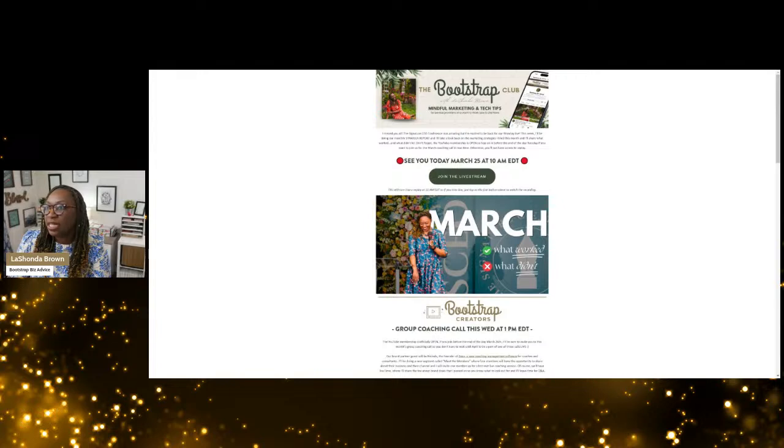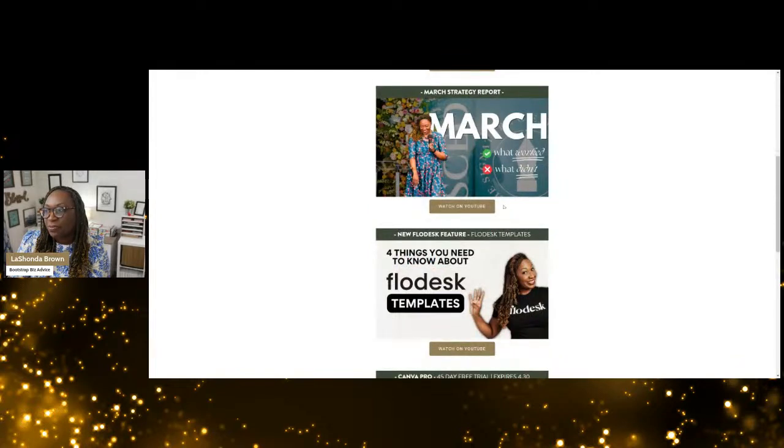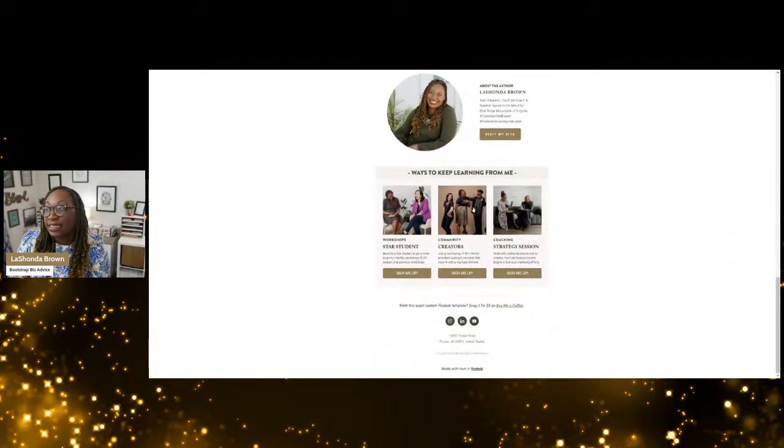Here is another template that I made. We'll share this tab. And so you can see here, this is more of that newsletter format where I say what's in this issue. If you want to get this exact template, here's where you can buy it on Buy Me a Coffee. And so I'm showing people here, here's a new Flodesk feature. Here is a free trial for Canva and ways to keep learning from me. This is another section that you could put at the bottom of your custom emails to constantly be promoting to people. Here's the information that you received in the email, but don't forget, my business is more than just the free content. I think that's something that we really need to continue reminding ourselves of is a lot of us are super generous people and we're constantly giving, but are we making sure that our paid offers are regularly being communicated? That is where those templates are going to play a huge role.